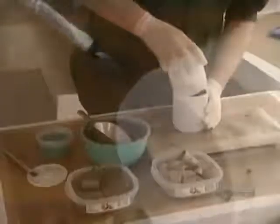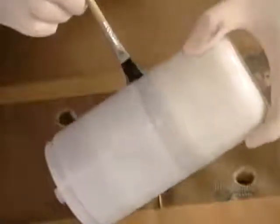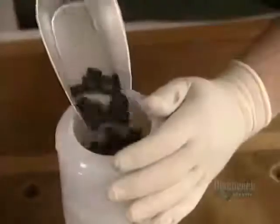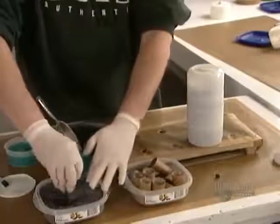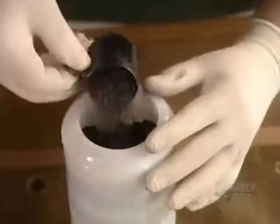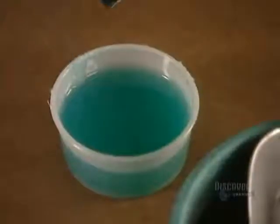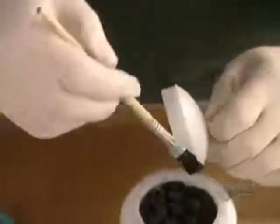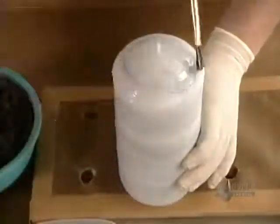Finally, he glues the 2 compartments together, filling the remaining space with the same combination of ingredients. Once the shell is full, he glues on the cover, and the tighter, the better. The more pressure that builds up, the bigger and more spectacular the explosion.